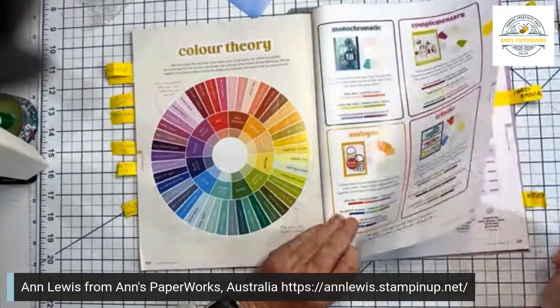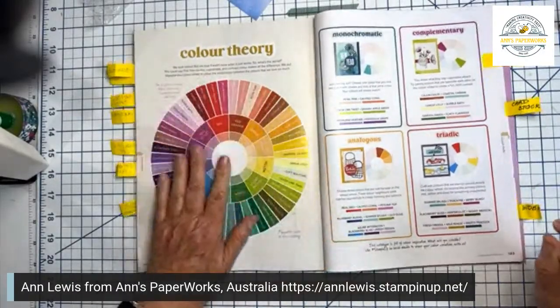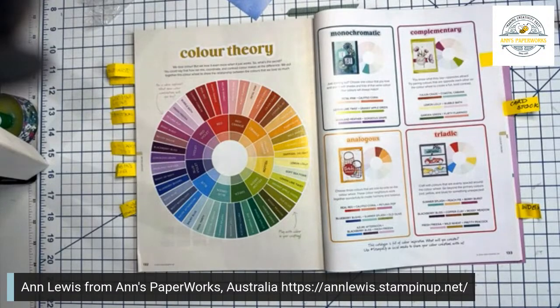But you will see some of the colour theory there. Stampin' Up is actually later this year going to bring out a colour wheel, and I have one. I'll just show you actually. I do use this all the time. Oh, if I can find it. Love, love, love this colour wheel.